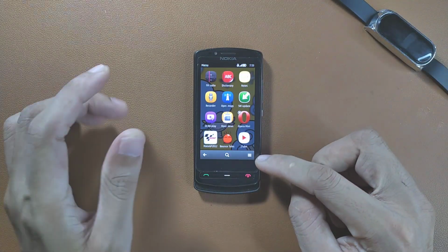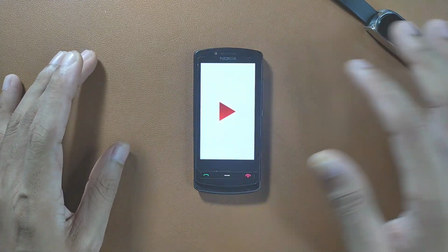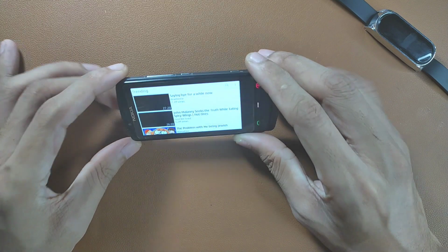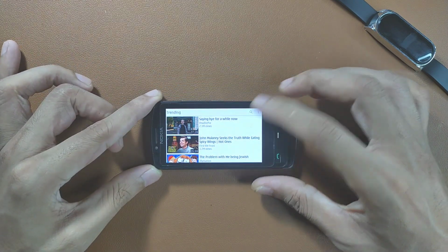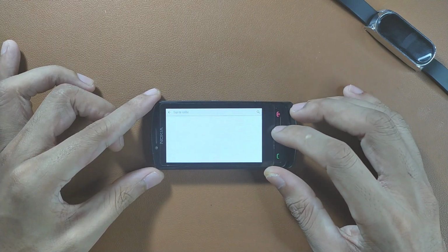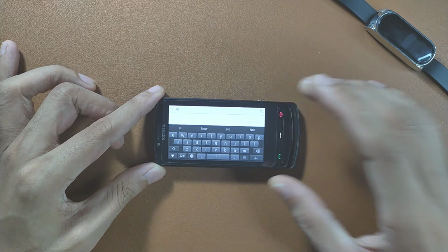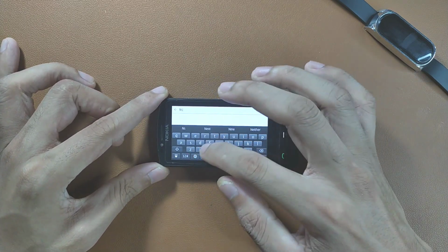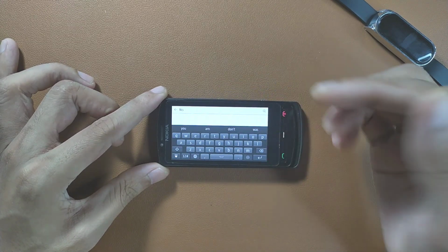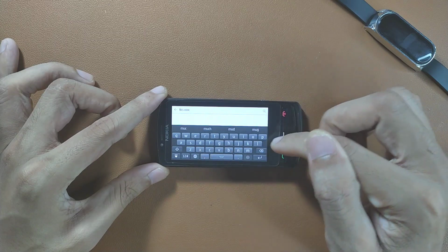I have also installed JTube here, and it is working perfectly fine. So let me do it. Okay, we are in. Let's play NCS music. Here you have no need to download the video. You can directly play from here. In some of the Symbian devices you can't really play video without downloading first, but here you can just play directly.